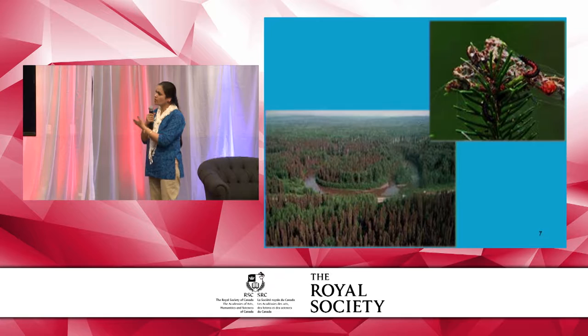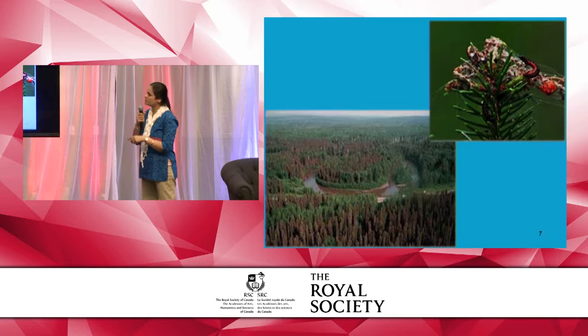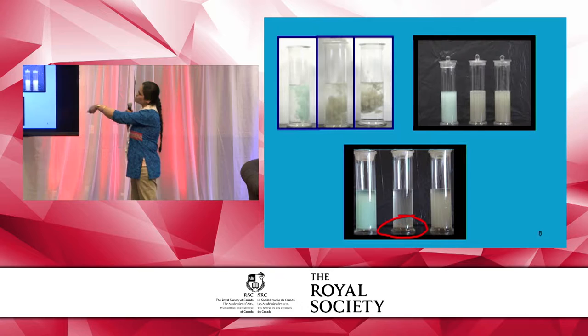The first example: Canada is a forest resource country. But what happens is this small little bug, spruce budworm, it could destroy these forests in one go, and it could lead to 20 years of harvest loss. So what we do is we develop biopesticides to deal with this situation. And most of the biopesticides that we have developed are from waste. And this is what it goes through.